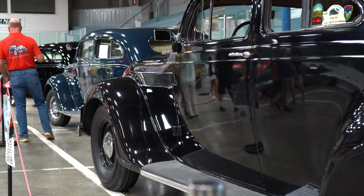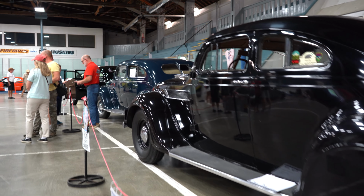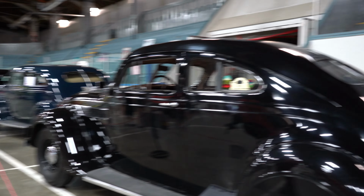Because there's two cages in there, a cage in the whole body, metal cage like steel tubing all the way through. Then there's a frame underneath. It's got two frames. How can you beat that? It is heavy though. So over 4,000 pounds. That's pretty heavy.